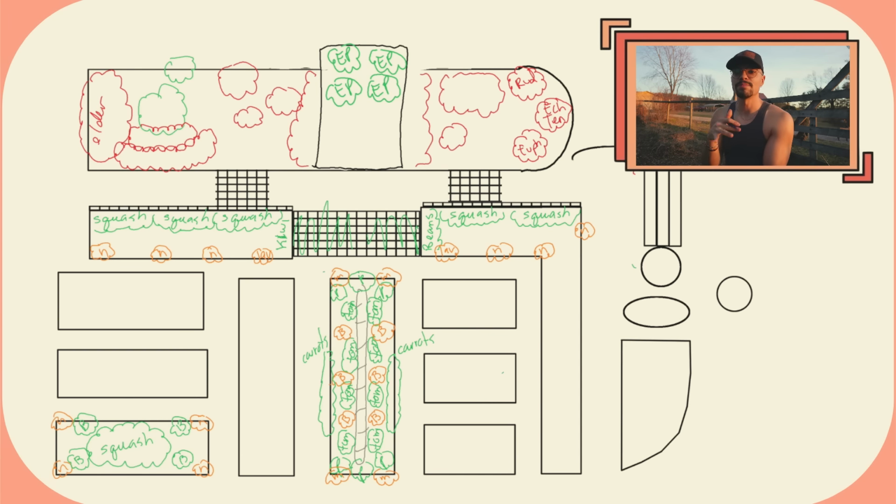Lots more happening within that, but succession planting is really a wonderful thing to do. You'll be able to accomplish a lot, and also alleviate yourself of having to harvest everything at once. It's nice to break it up in that way.